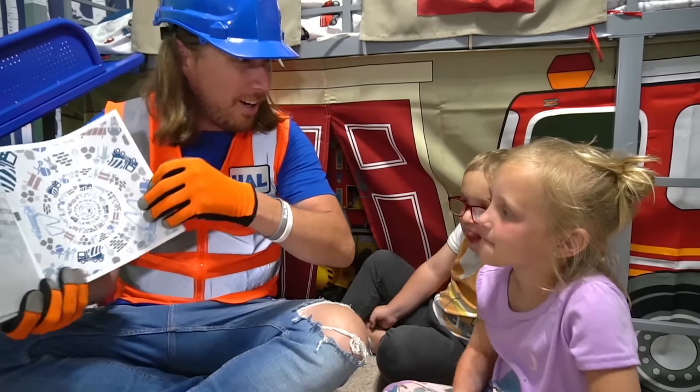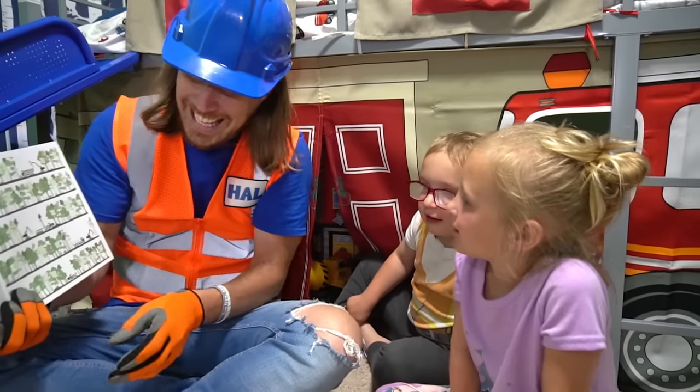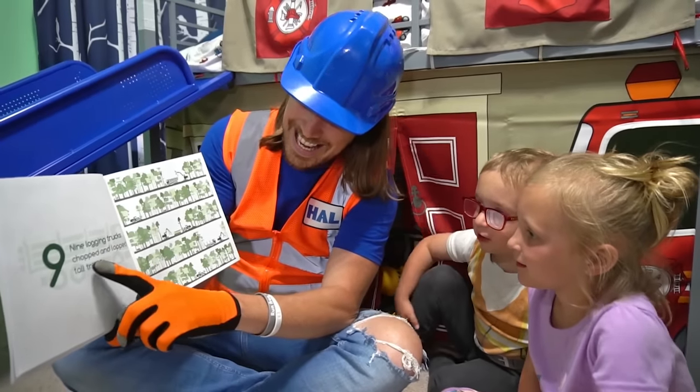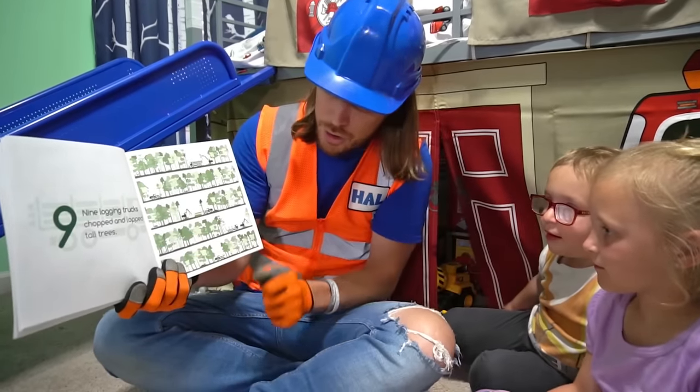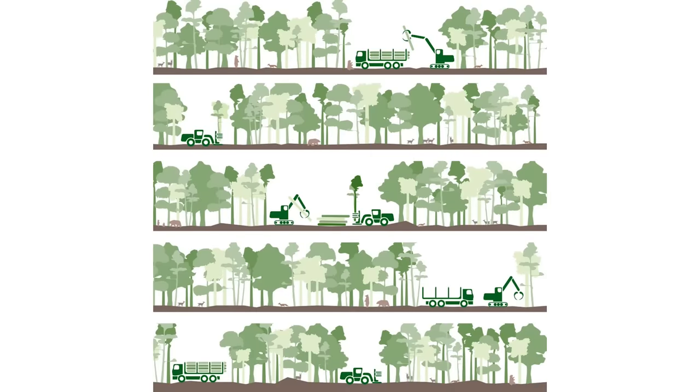Oh, what's our next number? 9. Oh, look. 9 logging trucks. That's right. Chopped and locked tall trees. Oh, and look, you can see him cutting down trees and stacking them and even putting them on the back of log trucks. Well, let's count them.